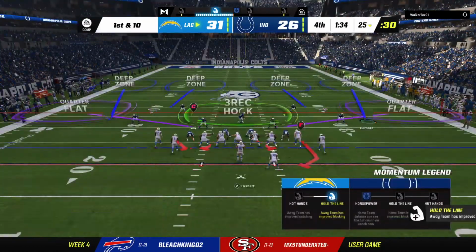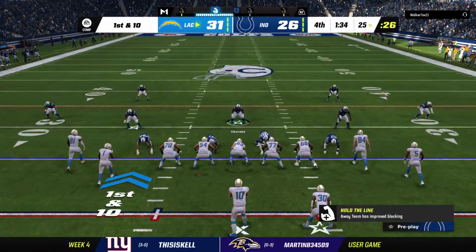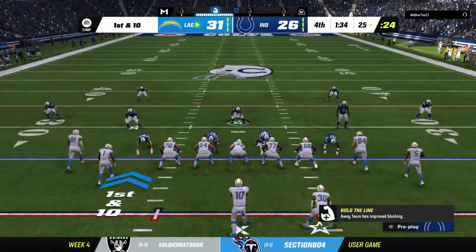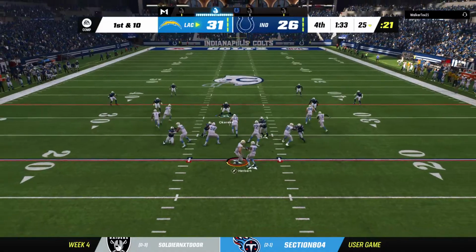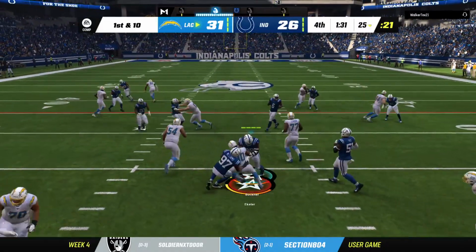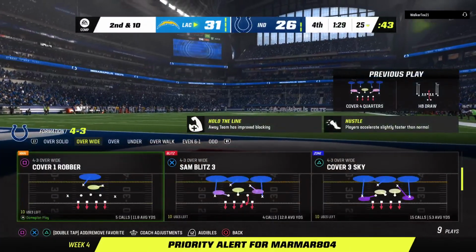The Charger drive about to get going. And this game not quite over yet. And we'll likely see them take all 3 timeouts defensively, so they can't just kneel this one out. They're going to have to try to run a few plays. You're exactly right. They've got to get a first down and make them use up all their timeouts in order to feel like they have this one in hand.